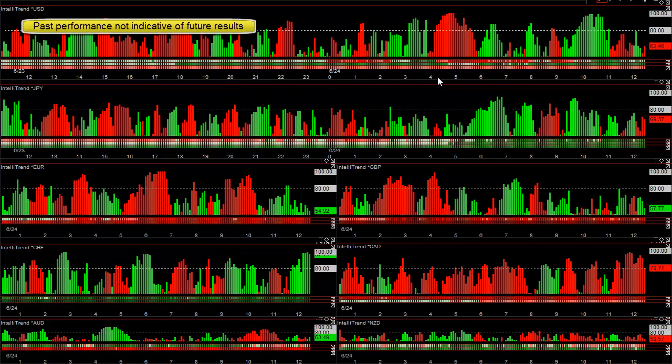finally break last night's low, and you're short right here, your stop's right above the high, and this probably would have been your profit target. Previous day's low, Fibonacci area, and if you would have got out there, you probably made about 15 pips.